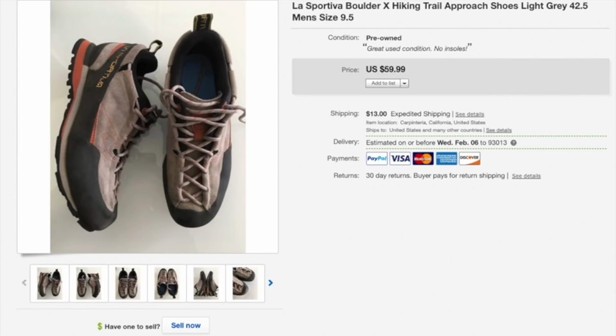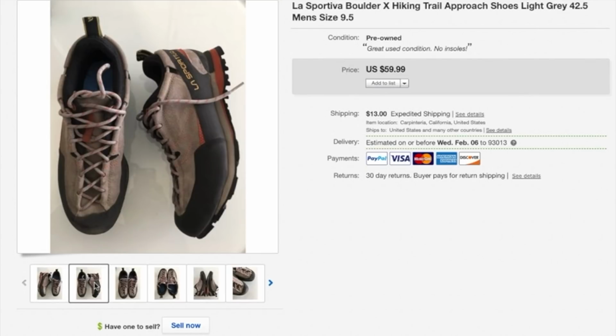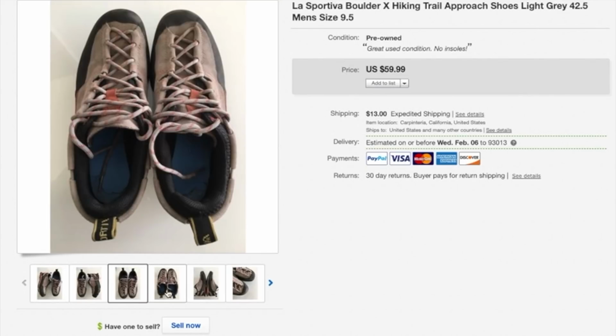Next is these La Sportiva hiking shoes, and I had these for I want to say maybe a month, a little longer than I expected to have these.